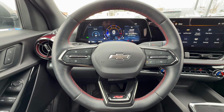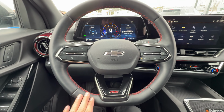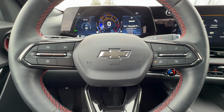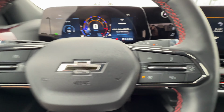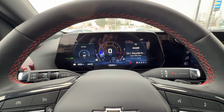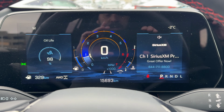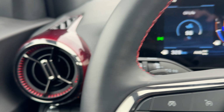Now up front, we've got this great looking RS exclusive flat bottom steering wheel. It is leather wrapped, it's heated, it's got that nice RS badge, and it's got this great looking red contrast stitching as well that you can see here. We've got adaptive cruise control included with this RS. We've got the heated steering wheel button here, some controls to go through our beautiful driver's gauges, because you can see it's a fully digital driver's gauge. Check out the odometer, 15,693 kilometers. I mean, great kilometers, great year, great package, nothing not to love about this.